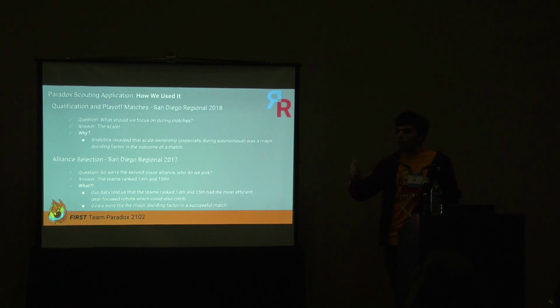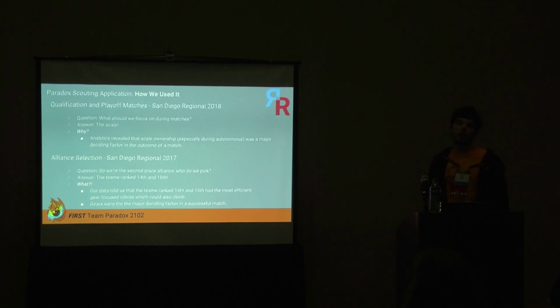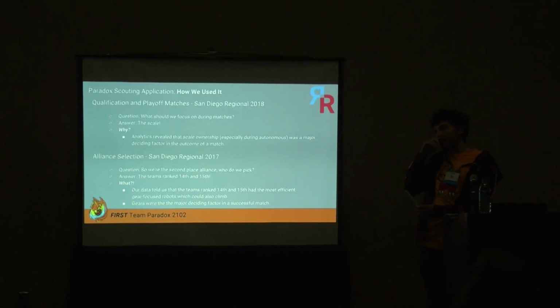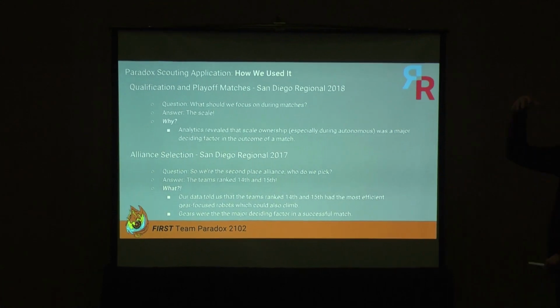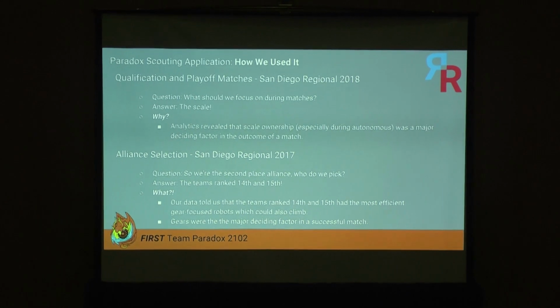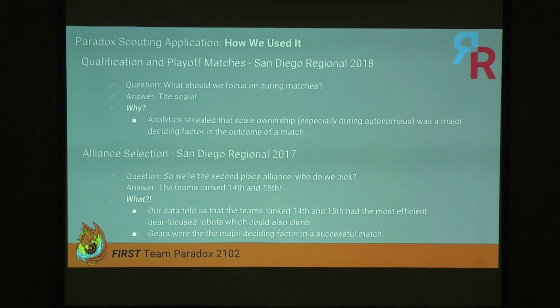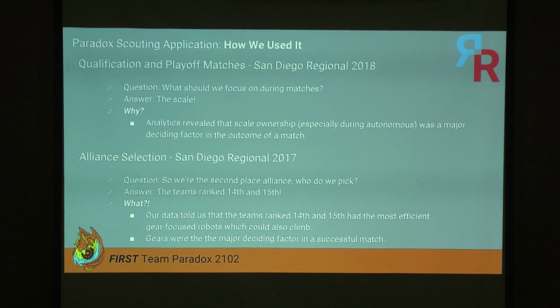And remember, that was Steamworks. Oh my gosh, I'm sorry. That was Steamworks, and that was during that competition. We found out that getting gears up into the airship, putting them on, rotating them, getting those rotors to spin, was the most important factor in winning a match. And also, the data revealed that those teams were also able to climb at the end of the match. So those are just a couple quick examples of how exactly we use that data.